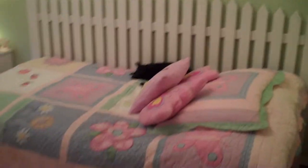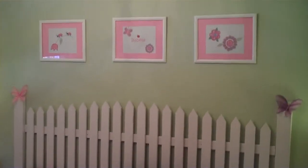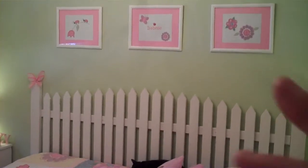So, oh, the 3, 5, and 7. I already showed you the 3, 5, and 7 with the colors, but it's also with placement, right? Like you have the bed in the center, and then an end table, the 3. It just has symmetry, 3 pictures on the wall. If I had 1, it would look silly. If I had 2, it would look silly.